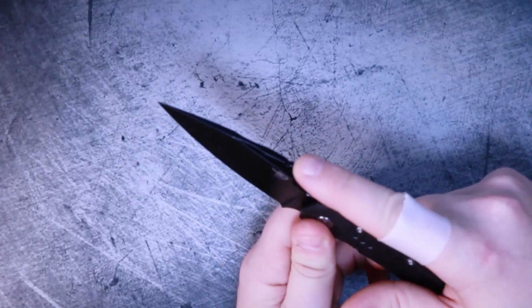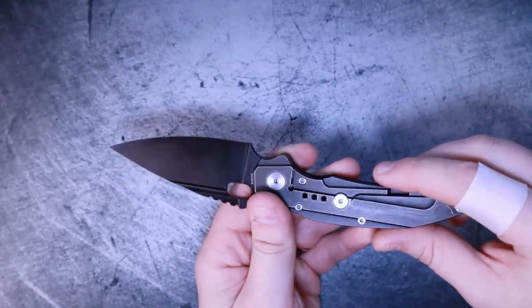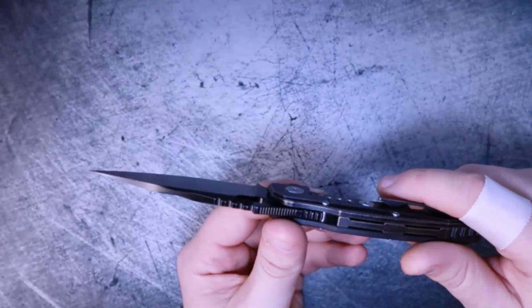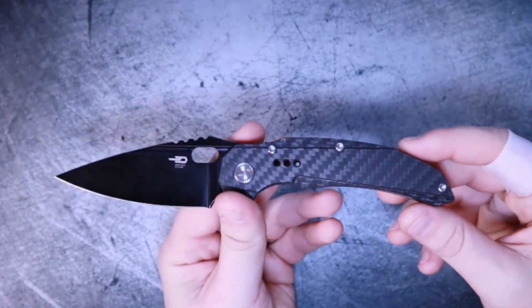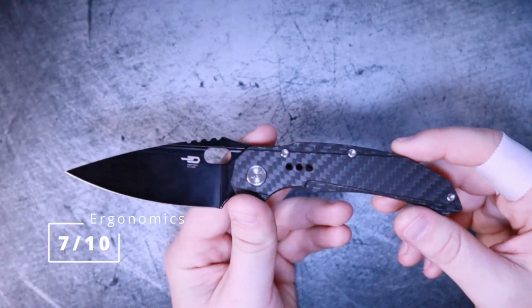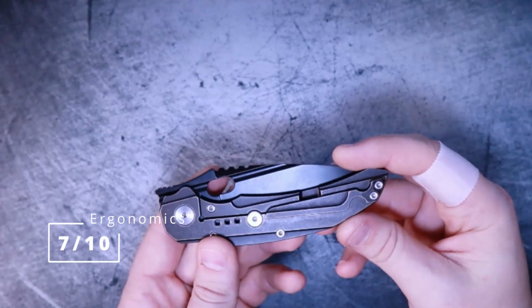So even though the spine of this blade does not have any crowning on it, it does have some forward jimping, and the handle scales are a little bit more comfortable than the Nixie. So even though it doesn't feel as refined as the Nixie, it's going to get the same 7 out of 10 for ergonomics. The next category is fidget factor.